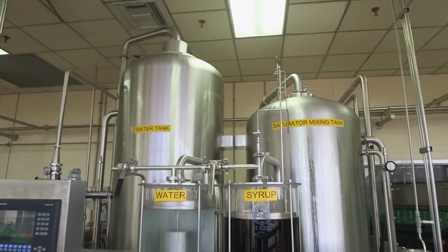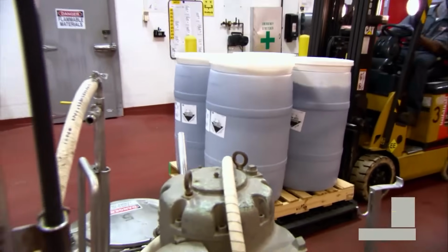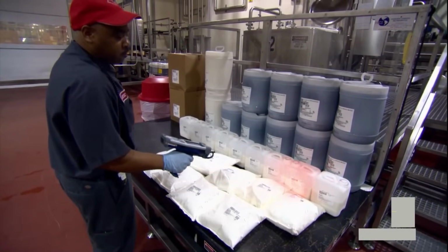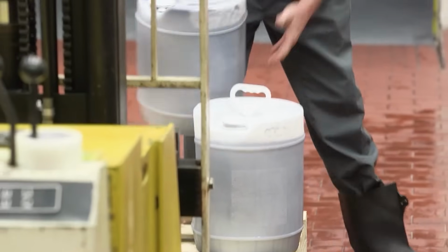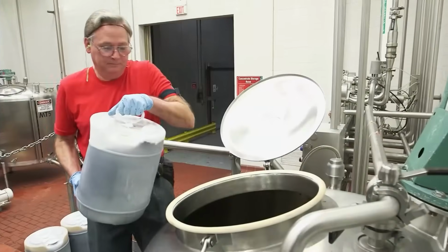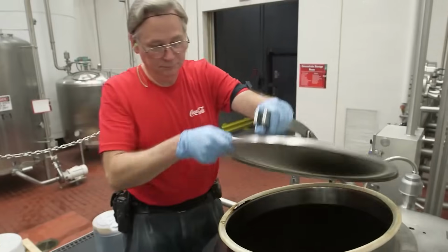Another important aspect of Coca-Cola's manufacturing process is its adherence to strict food safety regulations. Factories comply with global food safety standards, including the Hazard Analysis and Critical Control Point System, which identifies and mitigates potential risks in food production.